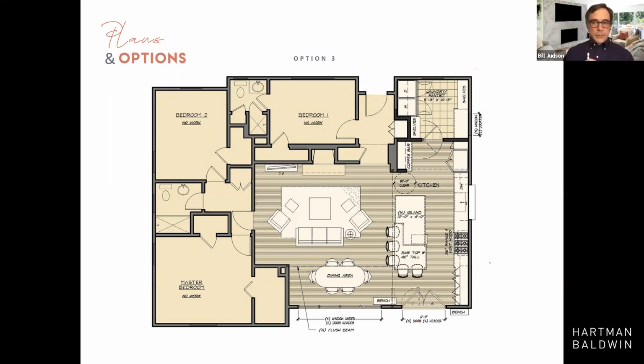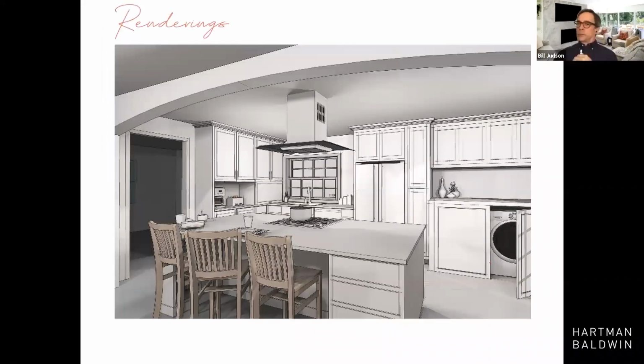Next slide, please. We also have some fun tools at our disposal, and I'm sure all of you by now have seen things like these computer modeling. When I was in architecture school, this was just short of rocket science. Now we see it in our everyday practice.